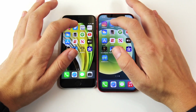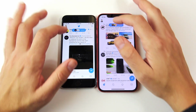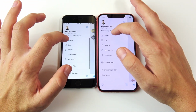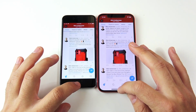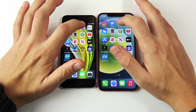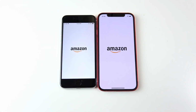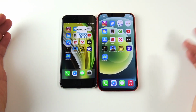Now, again, that gesture action is faster, though, to come home. That's the iPhone 12, to come home over that home button. So while you do get a little bit of a speedier experience when unlocking, that action of touching that home button feels a little bit slower than the gesture. So let's go into Amazon. And you can see Amazon first there for the iPhone 12 by a hair, just very slightly.